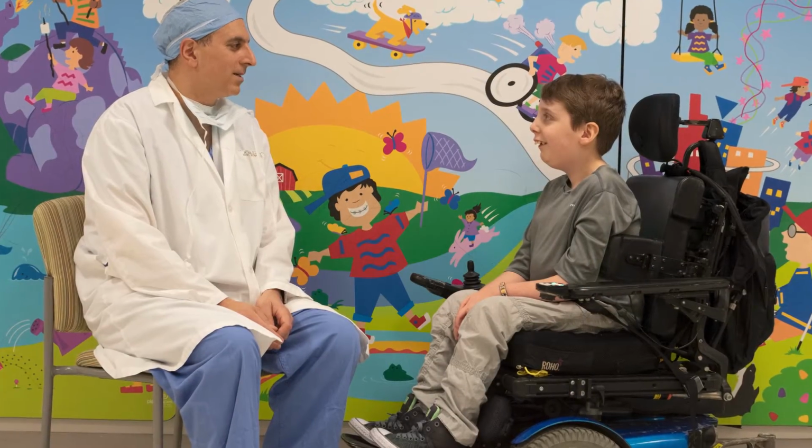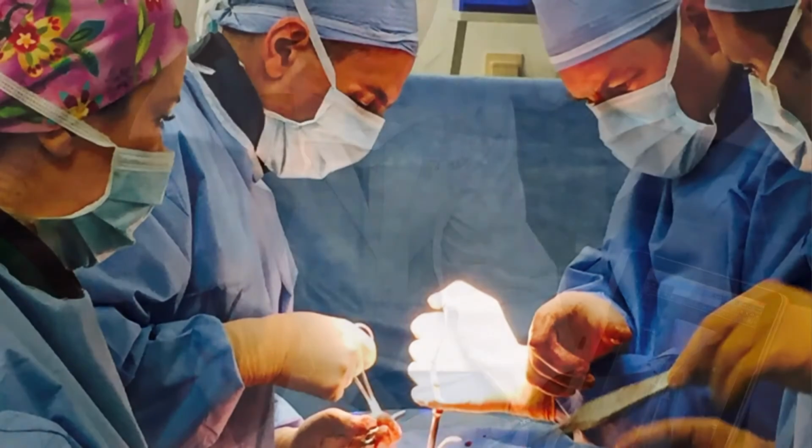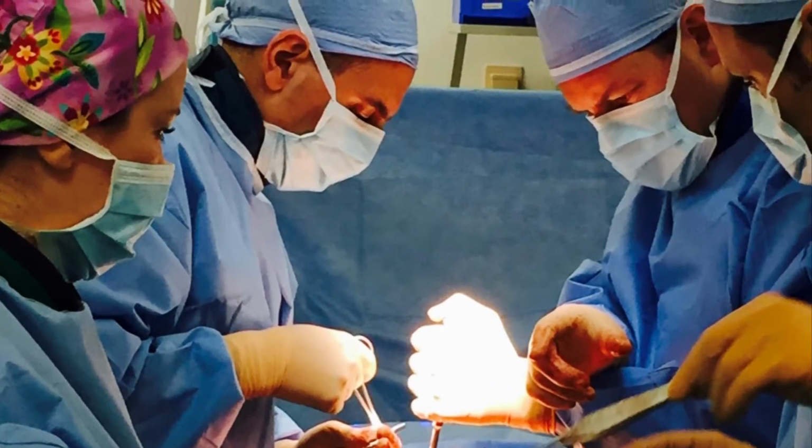I'm a pediatric orthopedic surgeon, which means I specialize in bone and joint issues that children have. I specialize in what's called early onset scoliosis. It's children who are diagnosed in the early years of life. If you don't do anything to treat scoliosis, that side-to-side curve of the spine can start to impact the lungs and the heart.